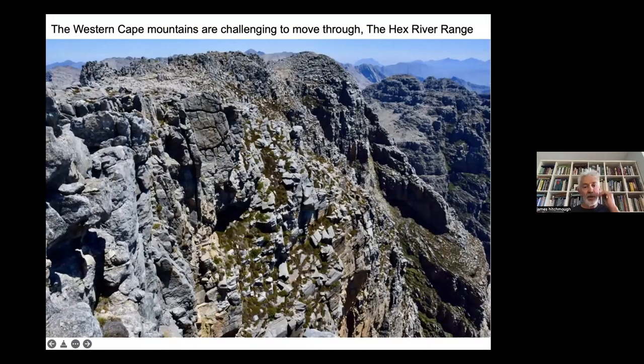And some of the really interesting, this is the Hex River range. This is a really interesting range, very little explored, and it's incredibly difficult to move through. There's no water. So when you walk in there, you have to carry enough water with you to get out. Otherwise you die. No one's going to come and get you. So it's a challenging environment. One of the reasons the South African vegetation in terms of these sorts of places is not very well known is because there aren't many people who are signed up to do these sorts of things.